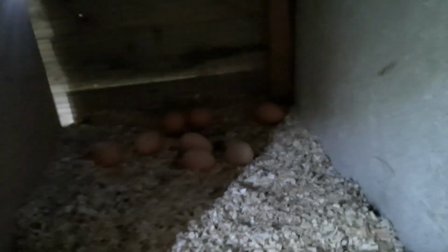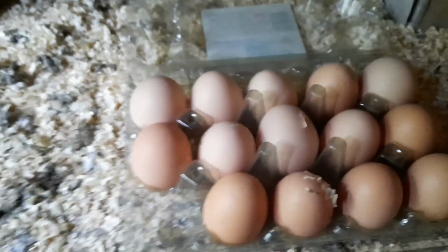Well, they've gone a bit overboard in here today. I don't know what the attraction is of laying in the same nest box time after time. I mean, it's not like they haven't got any more to go at. But they invariably put them all in here. Crazy. Well, I've got a couple of days worth here, so look at that. Very nice.